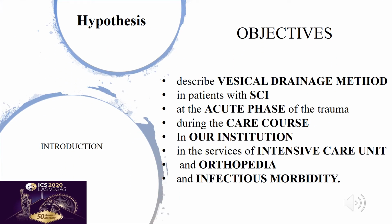The objective of your study was to analyze the consequences of different types of bladder drainage in spinal cord injury patients during the acute phase of trauma.